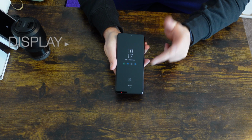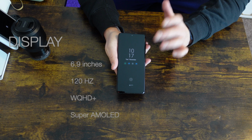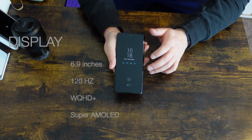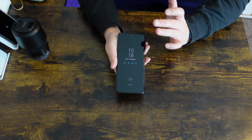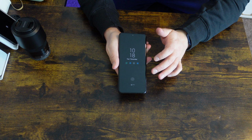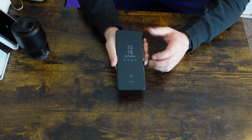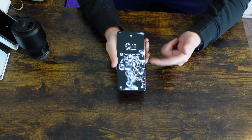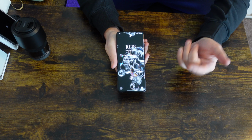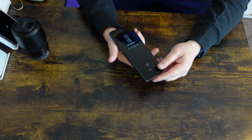This is a 6.9 inch QHD 120 Hz Super AMOLED panel. So what does that mean? One of the biggest ever displays on a flagship phone at 120 Hz. That's what it means. Now, other cool things about the Galaxy are the live wallpapers on the lock screen and on the home screen, but we'll get into the whole customization a bit later on.